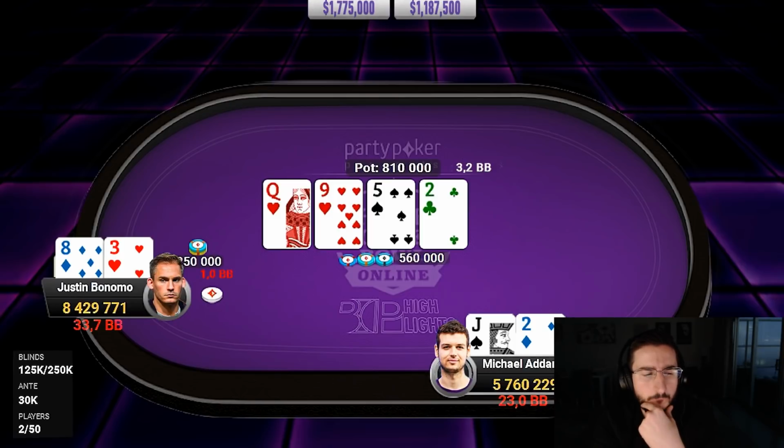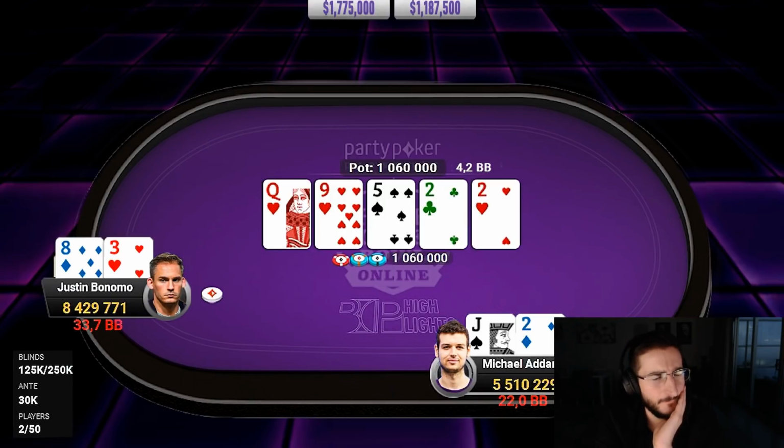So Party Poker hosted the 100k here. I've got 50 runners, down to 2. I don't know what the starting stacks were. I think 1 million. Oh, no, that can't be true. There's only 14 million in play.